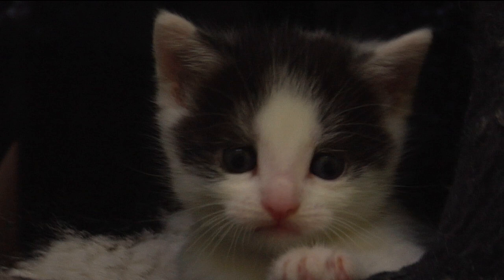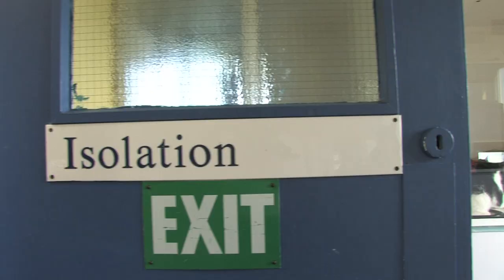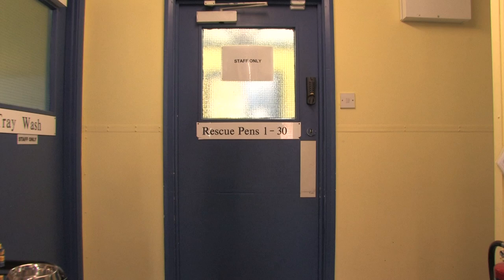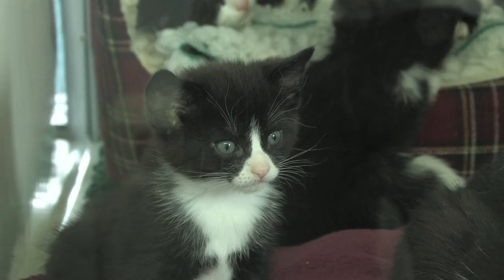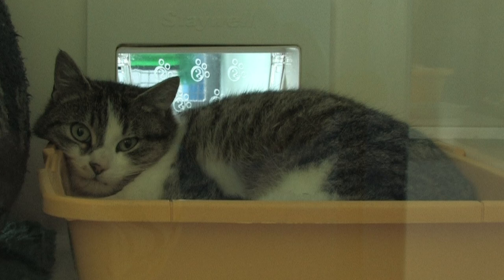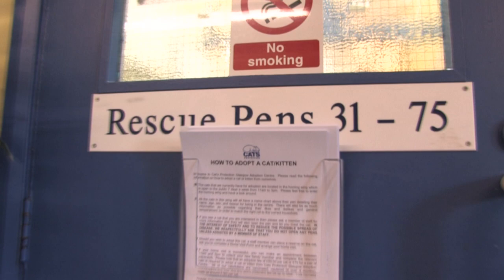We have a total of 110 pens and we're divided unequally into four sectors. We have our isolation unit, which is five pens. The remainder of the cattery is built up of an admissions wing for cats who are just coming in, a kitten wing, which also forms part of a maternity wing for the kittens who are coming in, and we also have a rehoming wing, which is our main wing. These are the cats that have been signed off as fit by the vet and are ready to be rehomed to the public.